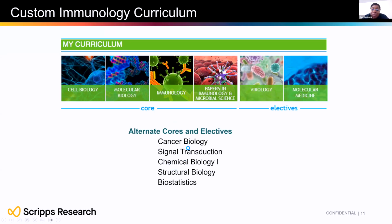In addition to this, there are a number of other courses that we have available that you can take, and we've listed some of them here, like cancer biology. If you're more interested in cancer immunology, you may want to take that, or signal transduction, or chemical biology, or structural biology, if you were interested in understanding how the structure of a particular virus impacts its ability to invade a cell.